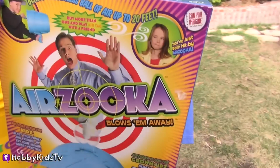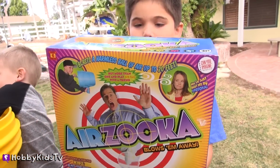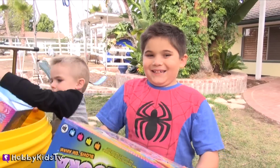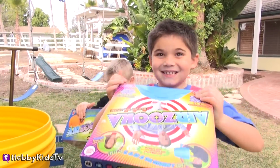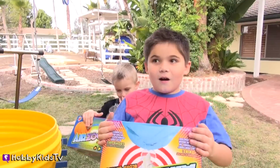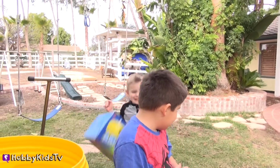These are called AirZooka. And they blast up to 20 feet of air into an object or into someone else's hair. You've just been hit with AirZooka. This'll blow you away. Yeah!